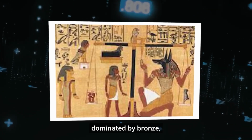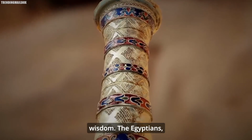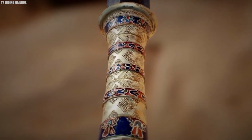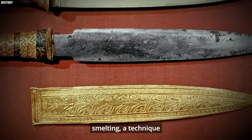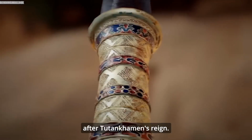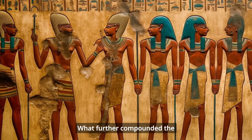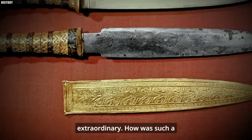In an era dominated by bronze, the presence of iron defied conventional wisdom. The Egyptians, renowned for their mastery of copper, bronze, and gold, were not known for iron smelting, a technique that only gained prevalence in the first millennium BC, centuries after Tutankhamun's reign. What further compounded the mystery was the dagger's origin from meteoric iron, making it even more extraordinary.